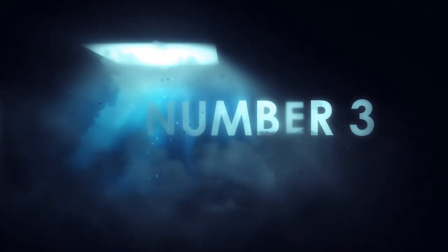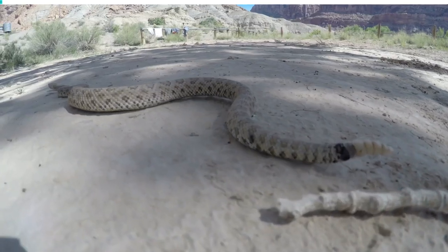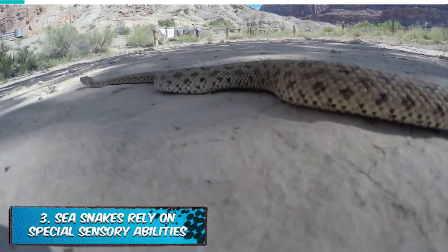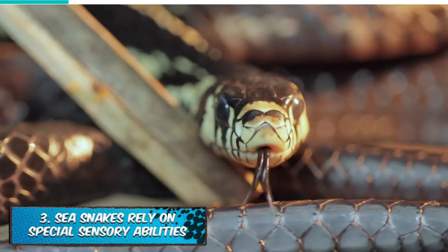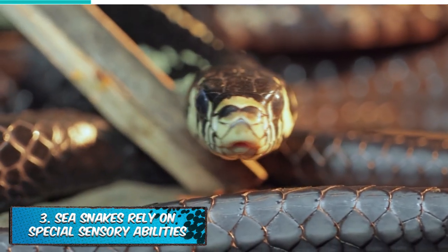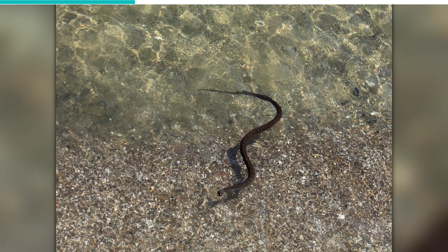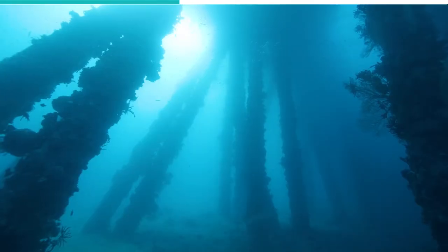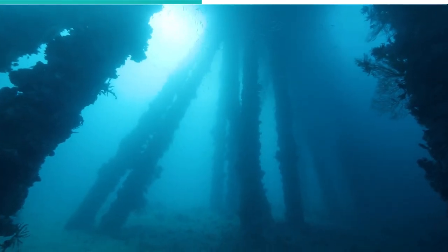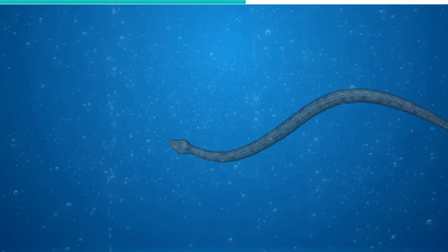Number 3. Sea snakes rely on special sensory abilities. Terrestrial snakes are some of the best predators available. They have great vision and hearing, in addition to chemoreception by tongue flicking. In water, though, all these senses become distorted, which means that the great hunting ability of most sea snakes cannot be attributed to these senses alone. Sea snakes have powerful vision. Their visual prowess is usually reserved for finding mates and hunting prey.